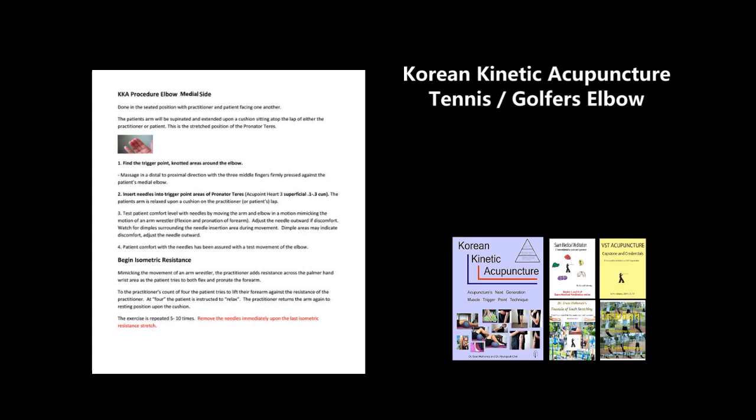Find the trigger point knotted areas around the elbow, and these will be around acupuncture point heart 3 area. So the practitioner massages the fingers in a distal to proximal direction, firmly pressed against the patient's medial elbow to find the trigger points. However, in this case, you can just have the patient also simply point where is the pain located. You'll see them point around the epicondyle, the bone there. But again, it is in the heart 3 area.